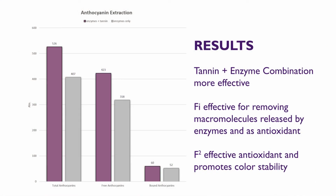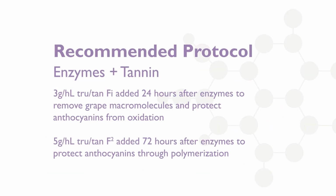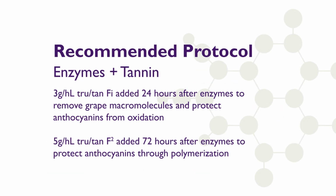Again, the objective of this trial was to increase color, so the analysis looked at extraction of color post-fermentation. We see the enzyme tannin combination variable showed an increase in both free and bound anthocyanins, as compared to just the enzyme treatment alone. We can expect much of this free anthocyanin to become co-pigmented and become part of that bound color later on during aging, leading to a deeper red and a longer lasting color. This trial helped us to recommend adding tannins for a total of 8 grams per hectoliter sequentially after adding enzymes.